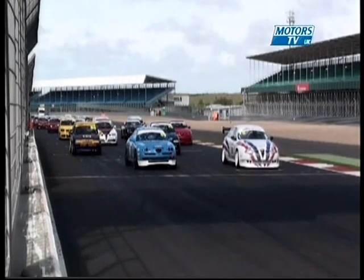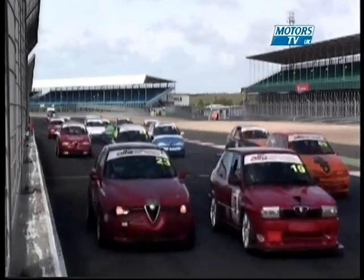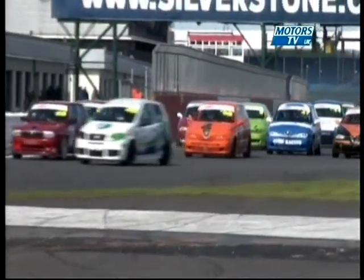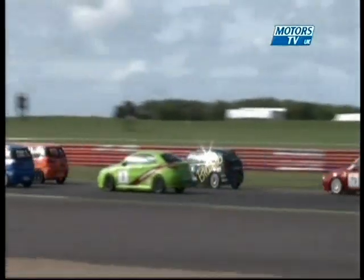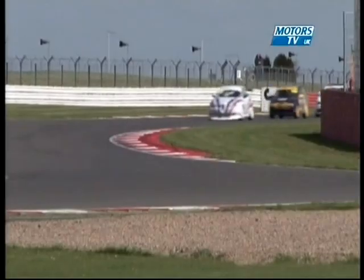So, getting ready for the start. Let's see what Anthony George can do. Anthony took the win and fastest lap yesterday, and he makes a cracking start. So too does Barry McMahon in blue, who gets away into Copse Corner, into the lead. Here come the Class E's. 47 is David Penny, the 145, the blue car. We're on board with Tim Perry in the 147, again in Class E.